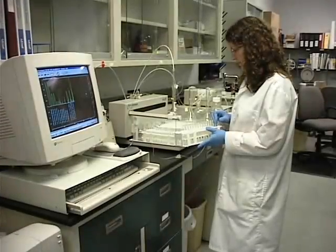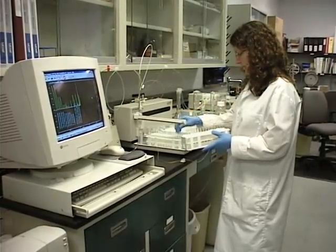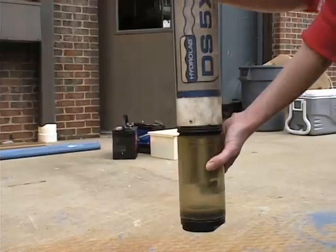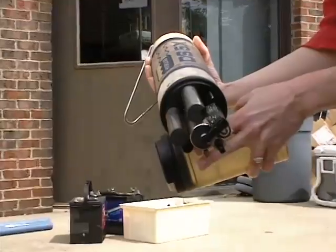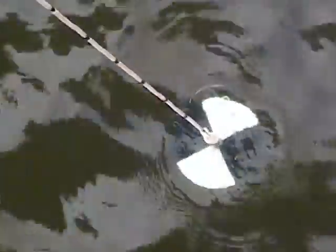The center is a state-certified laboratory that analyzes ammonia, nitrate, total Kjeldahl nitrogen, total organic carbon, orthophosphate, total phosphorus, suspended solids, and chlorophyll A in the water. Along with the nutrients, there are important physical parameters that are measured as well. A Hydrolab multiprobe measures the temperature, pH, salinity, and dissolved oxygen. Another important measurement is taken with a simple 8-inch disc called a Secchi disc. The Secchi disc measures the transparency of the water. It is lowered off the side of the boat, and the depth is measured from where you can no longer see it.